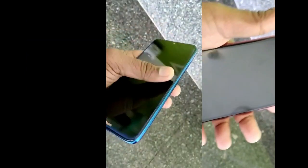In the front camera you will get the same 13 megapixel front camera in both the phones. Battery, you will also get the 4000 mAh battery on both the phones. Here I feel some drawback, because Redmi should have given the 5000 mAh battery that they are giving in the Redmi 8. But anyways, 4000 mAh battery, I think it is more than enough for day-to-day life. On the memory segment, in both the phones you will get 4GB RAM and 64GB internal memory, and it is expandable up to 256GB.